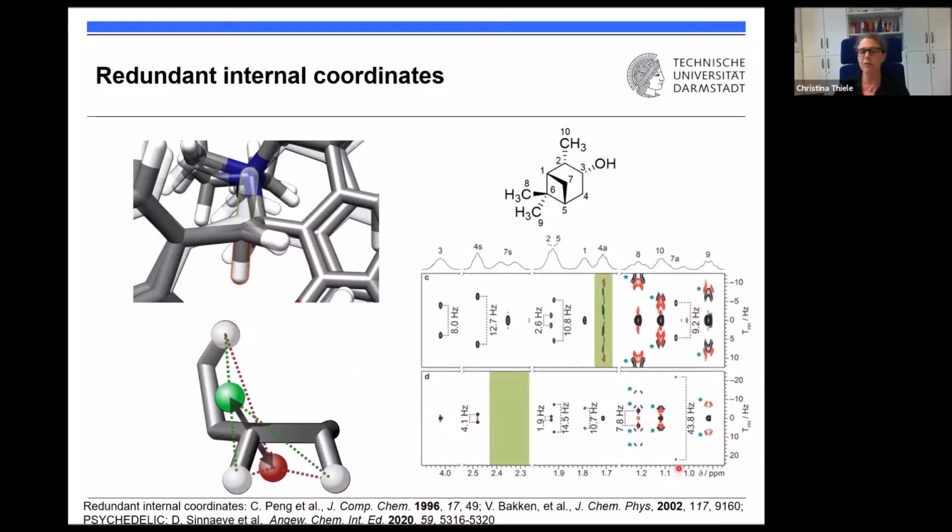And what you see here is a spectrum of this compound where this proton 4A was selected, and you can see the number of different total couplings that you see when you select 4A. And you see if you select 7S how many proton-proton dipolar couplings you get here, and also that you have a very large total coupling in the diastereotopic proton pair. So I think this was the key.